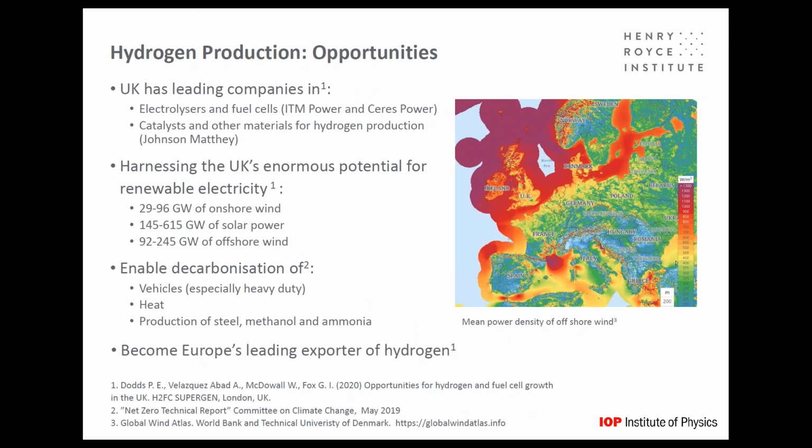So hydrogen is particularly attractive, again, as Julia King mentioned before, for decarbonizing some of the areas that are most difficult to decarbonize, such as heavy-duty vehicles, or for heating, or for industry, production of steel, methanol, and ammonia. So if we build up a strong homegrown industry in the UK for hydrogen, we can become Europe's leading exporter of hydrogen. Thank you for listening.